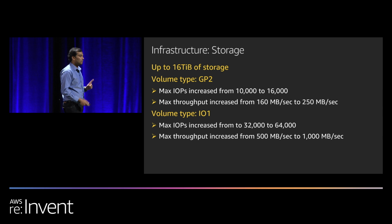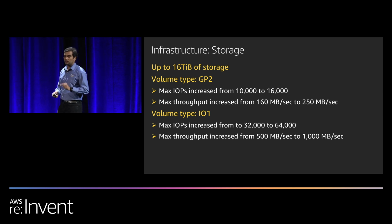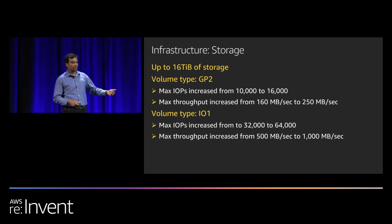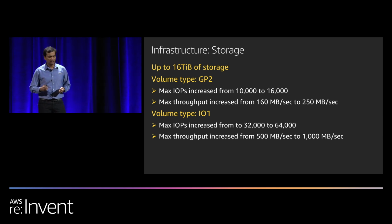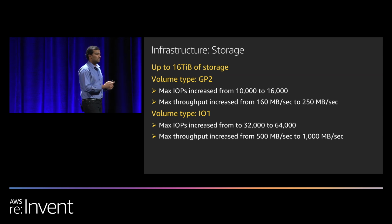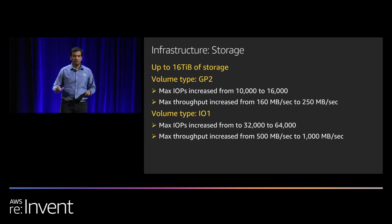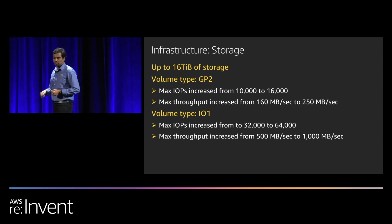One thing to keep in mind is the max IOPS and throughputs can only be achieved on the newest generation of our instances. So this is another reason why you should upgrade to the M5 R5 instances. Another thing that customers don't realize is apart from just helping you reduce your IO bottlenecks, this also improves native backup performance by around 20%.